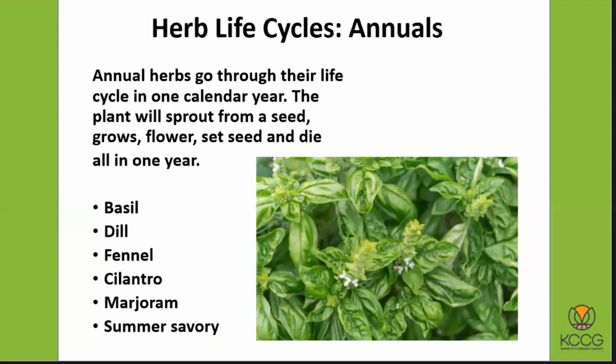There are different life cycles, just like with flowers and vegetables. There are annuals, biennials, and perennials. Just a little review. Annuals go through their life cycle in one calendar year. Basically, you take a seed, it sprouts, it grows a stem, and then eventually it flowers, sets seed, and then dies, all in one year. That would be an annual plant. And these are just some examples of annual herbs that would grow in that life cycle. That's not all of them.